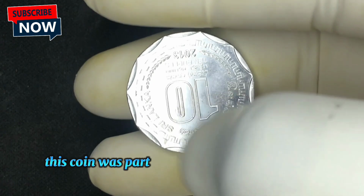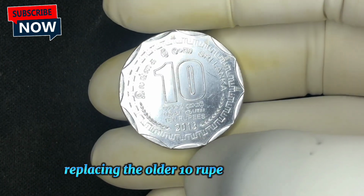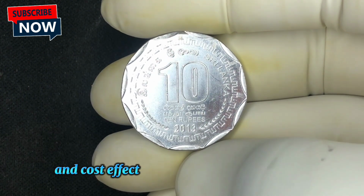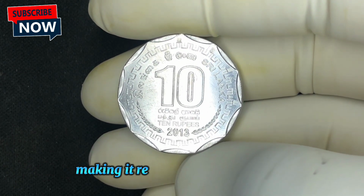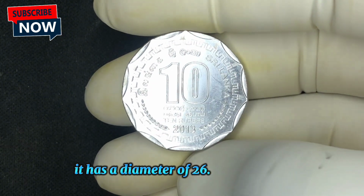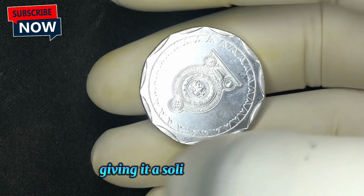This coin was part of a series introduced in the early 2010s, replacing the older 10 rupees banknotes. It was minted to be more durable and cost-effective for everyday transactions. The 2013 10 rupees coin is made of stainless steel, making it resistant to wear and tear. It has a diameter of 26.4 mm and a thickness of 2.1 mm, giving it a solid feel in hand.